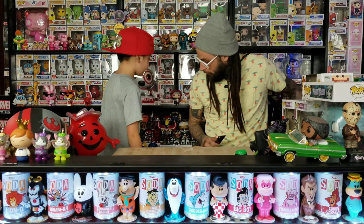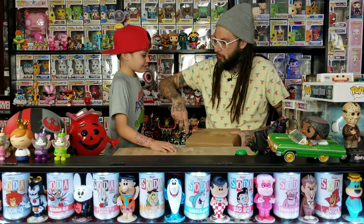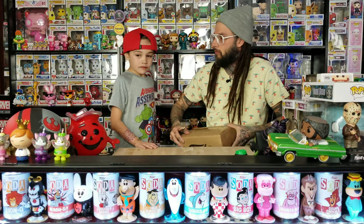I just ordered the other Peter Pez. Hey, don't stab me, bro. Yeah, I just ordered the other Peter Pez, the Toy Tokyo one. I found it for somebody for like $13.